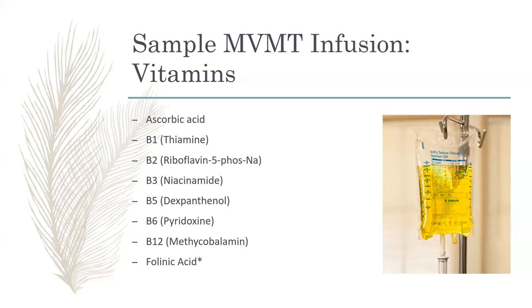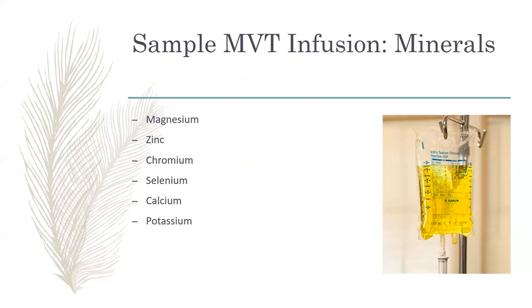Here's a sample of the infusion. And these are the common vitamins that we use. And it varies for different practitioners. I just want to emphasize here that we do use methylated forms for the reason that almost 50% of our population has the MTHFR gene deletion. So the methylcobalamin and methylfolate are the ones that I'm emphasizing. And here are the most common minerals that we also use in our concoction.